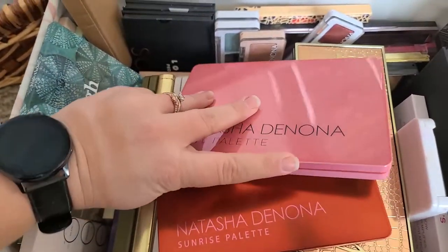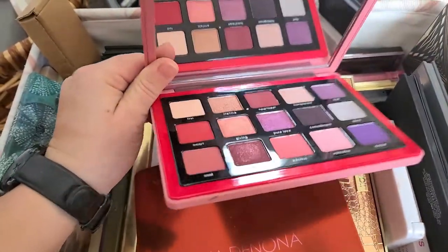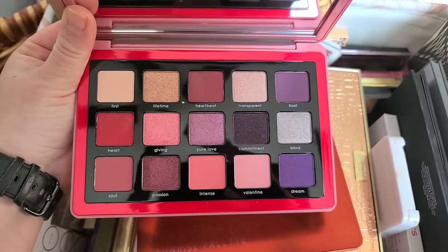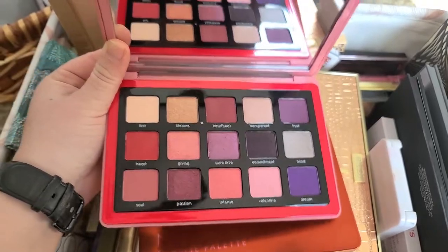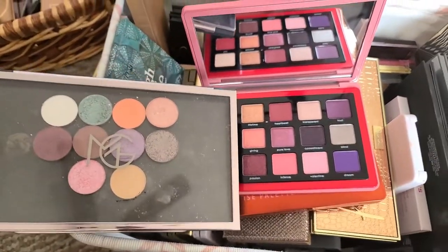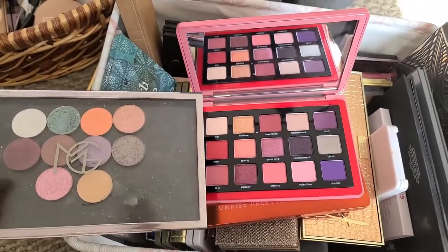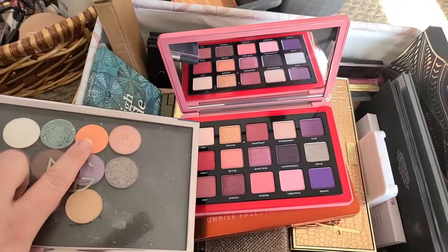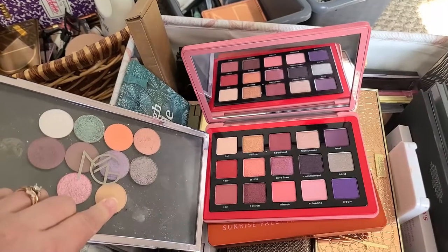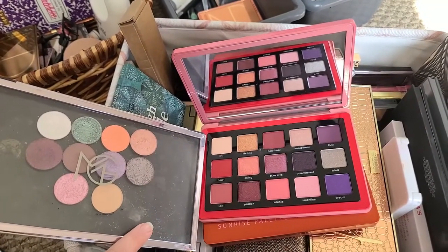Maybe I should pull out my love palette since we are approaching February. And then I can have my Galentine's Day palette. Let me see what they look like next to each other. Do they look complementary? I feel like they do. We're kind of trending into this peachy shade and then this nice warm beige. That might be nice.